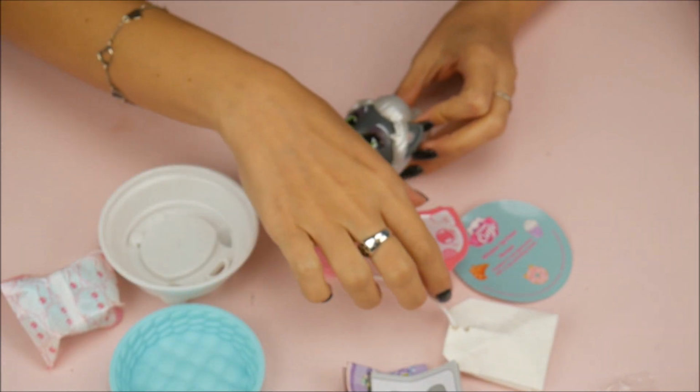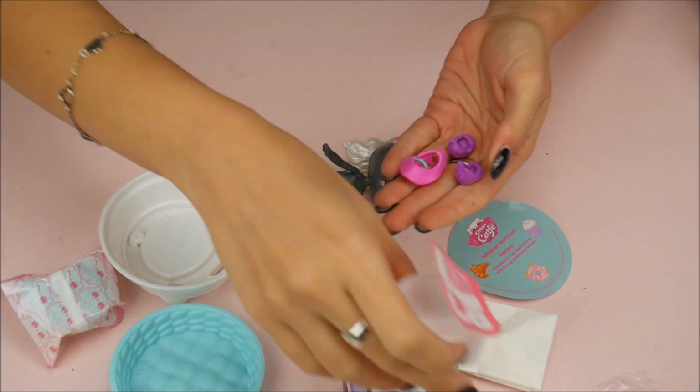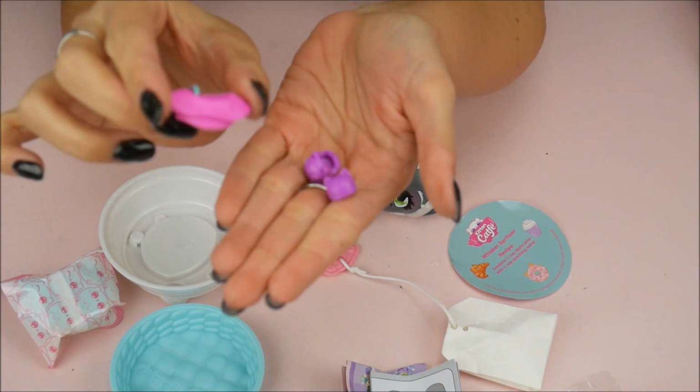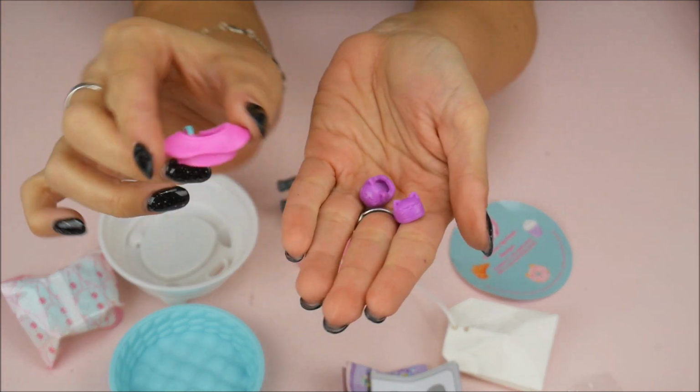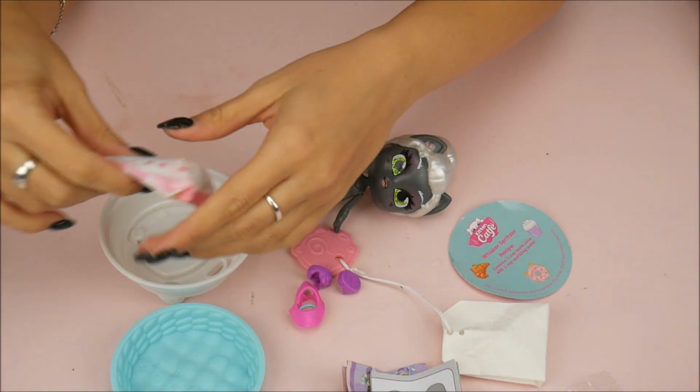Let's get her outfit out. So this one is the shoes, right? So we're gonna do that first. This is shoes. Yes, it is, because look, she has a one sleeve little top, one little strap here. So look at these little purple slippers. It's so cute. Loving it, loving it, loving it.